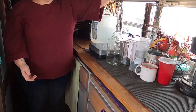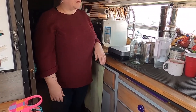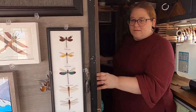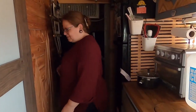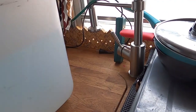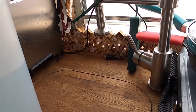So the kitchen, my husband fabricated all of this himself. He got it from a remodeled kitchen and just pieced it all back together and did all the drawers. He did all of the woodworking, all the woodwork for everything. I like the dragonflies. Yeah, thanks. I love all that. And then he did this, it's old, out of a closet, and this was one of my birthday presents. I came home and there were trees on my wall. And then he also did the backsplash. Oh yeah, I just love the backsplash. That was another birthday present.